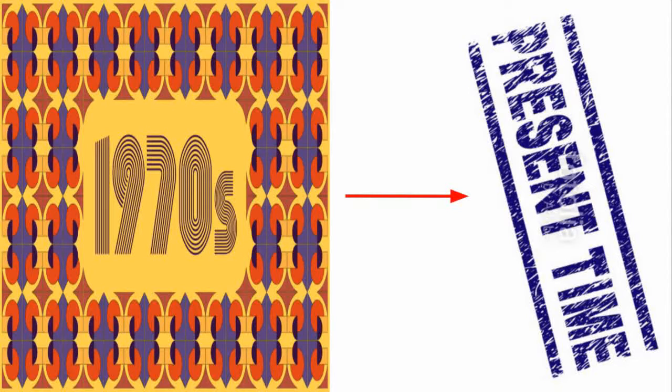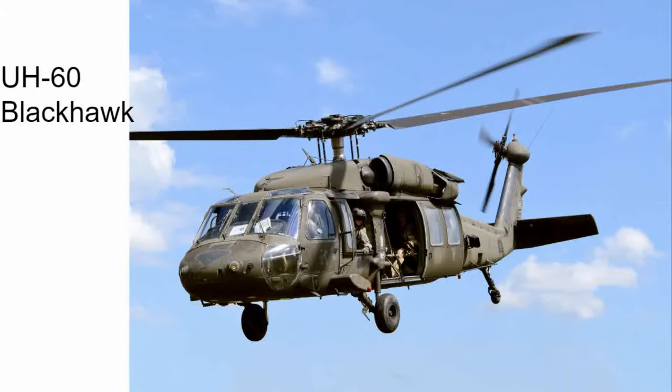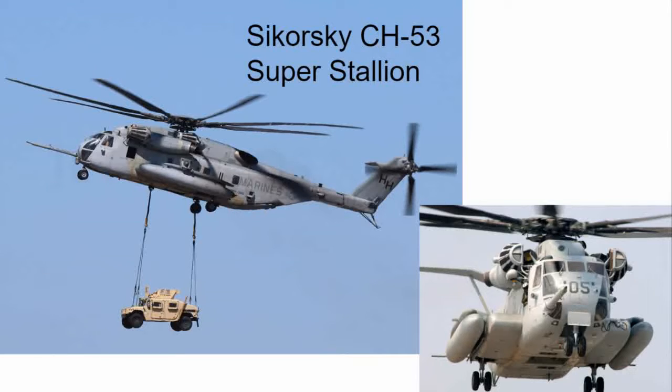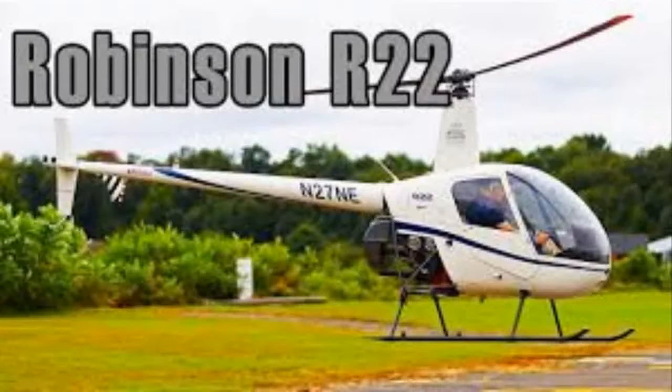And the 1970s to now have also seen huge advancements. The 1970s saw the development of the AH-64 Apache and the UH-60 Blackhawk, based on lessons learned from the Vietnam War. Bell and Boeing partnered to build the V-22 Osprey, the world's first production tilt rotor that can take off like a helicopter and fly. The Sikorsky CH-53 Super Stallion is one of the world's largest heavy lift helicopters. The Sikorsky S-92 and Bell Jet Ranger become the standard for commercial helicopter transport. Frank Robinson designs and manufactures the R-22, which has become the most popular training and personal helicopter in the world.